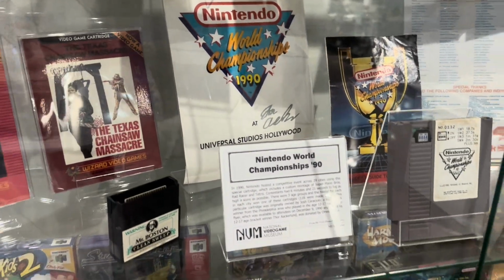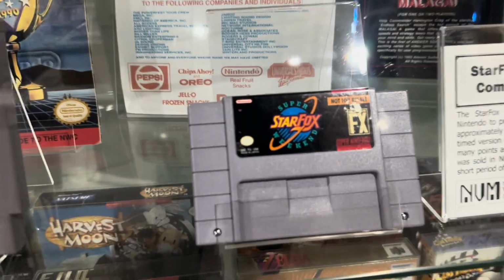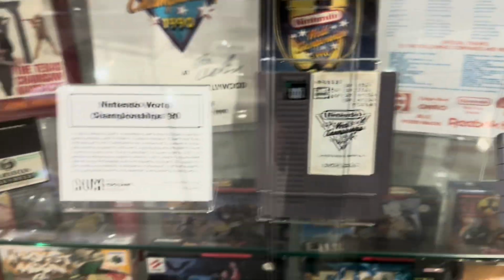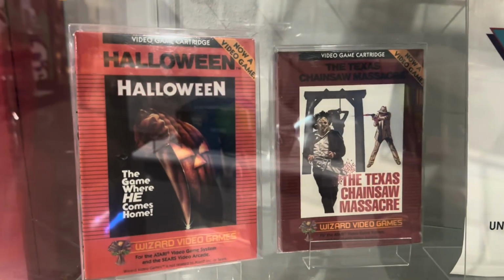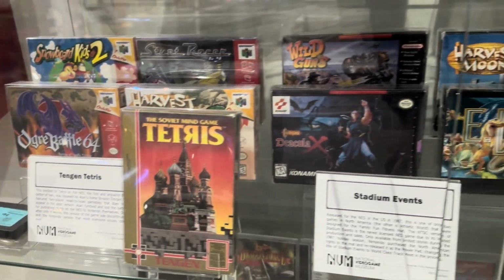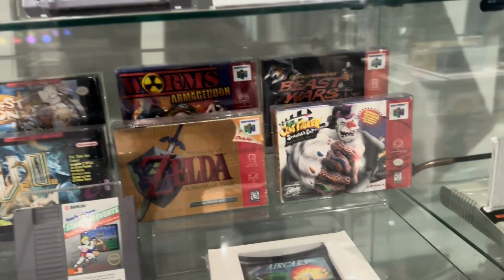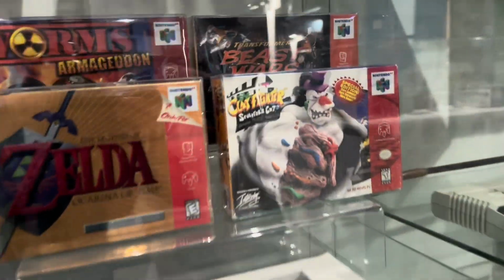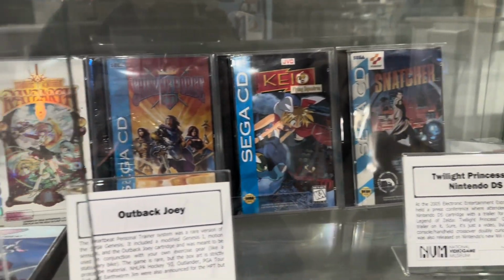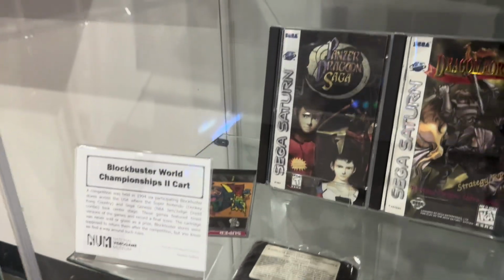Nintendo World Championships, great card. They don't have a gold card here at the museum. Hopefully they will someday. They do have the Star Fox Super Weekend card though. Pretty cool. And horror fans love these boxes. The games, you know, take them or leave them, but the boxes are amazing. Some really primo N64 and Super Nintendo stuff, including Sculptor's Cut, which was a Blockbuster exclusive. Some really choice Sega CD and Sega Saturn games. Some of the rarest of the rare.